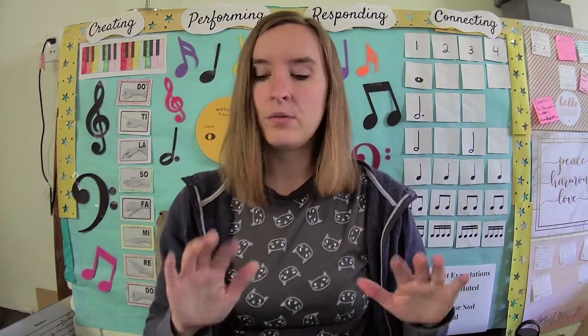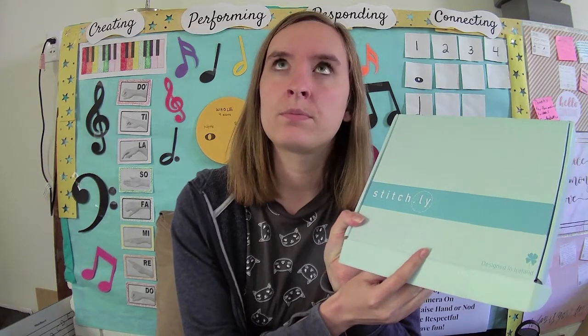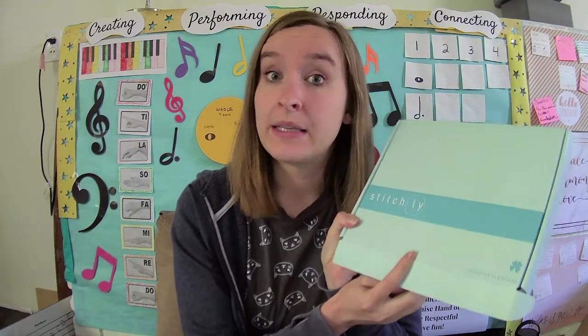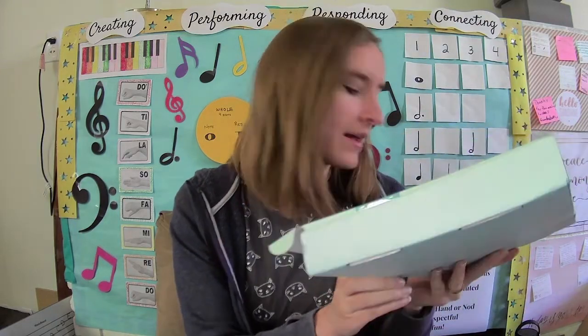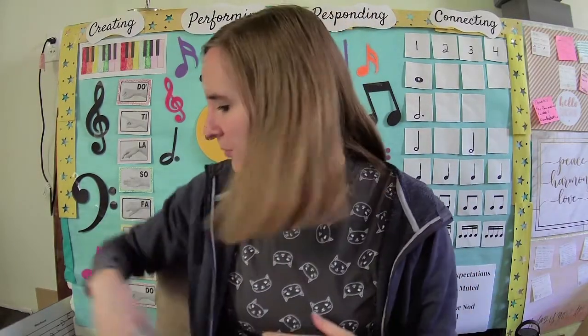If you want to see what's in the kit, you can watch my previous video, and there are people with better unboxing videos of this kit. So again, that's Stitchly, and this is a kit that's available on Amazon for $30, and it's meant to be for beginners who want to start learning how to cross stitch, and I think it's really good for that. I still need to send them my feedback on it. I want to use it a little bit more though.